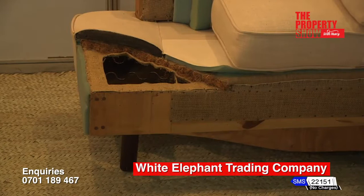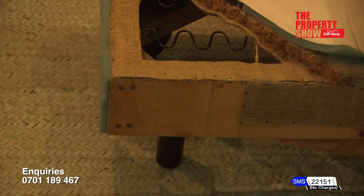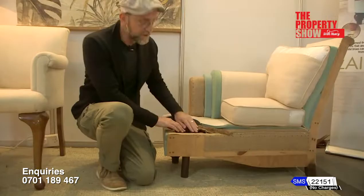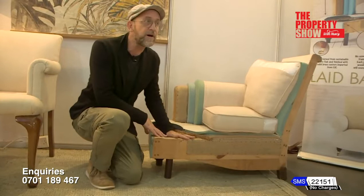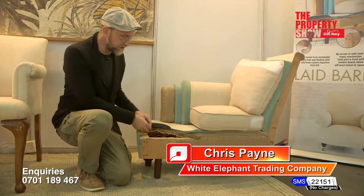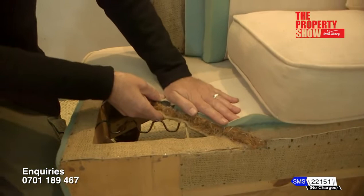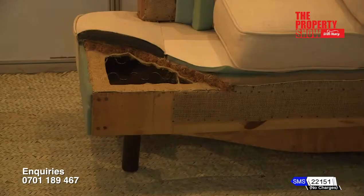We then use the springing technique, a very traditional technique, whereby we put in zigzag springs like this, or in some of our other pieces we have a deep coil spring. We then put hessian and then a layer of coir with hessian on top, which makes a pad which is stitched through onto the springs, which means that you have a very nicely sprung base to the furniture, which is then topped with foam and the fabric.